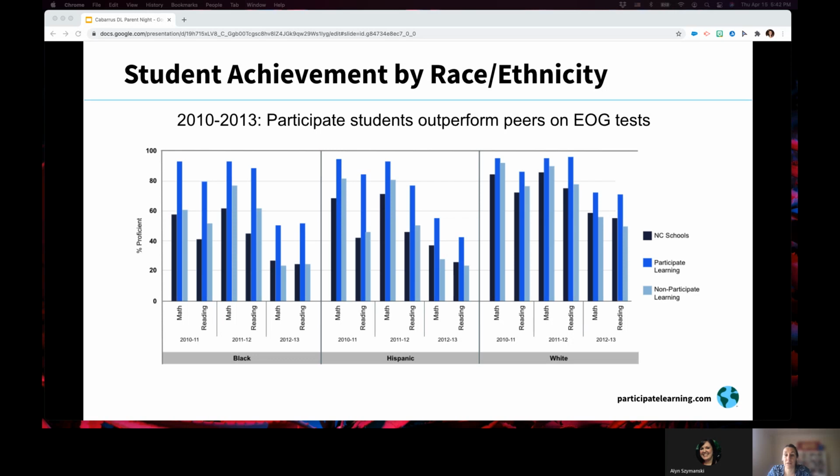And a little bit more data. This is the latest data that we have from Participate students that shows how they outperform peers on EOGs across the state. This is the latest study conducted by a third party that we currently have. As you can see, the dark blue is North Carolina schools, the brighter blue is Participate Learning, and that baby blue is non-Participate Learning programs. So you can see how they overscore in math and reading consistently, regardless of race or ethnicity.